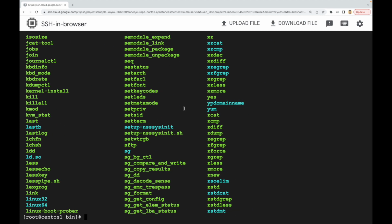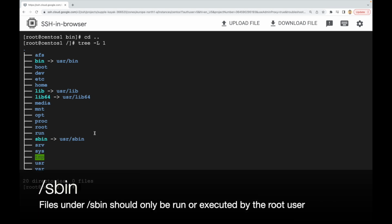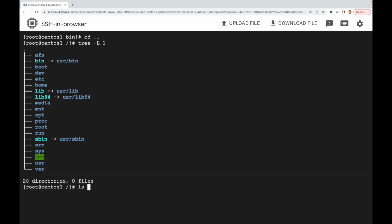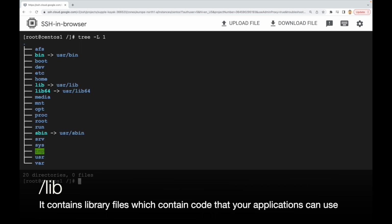There is also one more directory. Let's go back. Let's run tree. There is also one more directory called sbin. You may ask what is the difference between these 2 directories. So sbin directory also contains executable files, but the difference is that they should only be run or executed by the root user. So if you do ls on this sbin directory, you will see that we have also some binary files here.